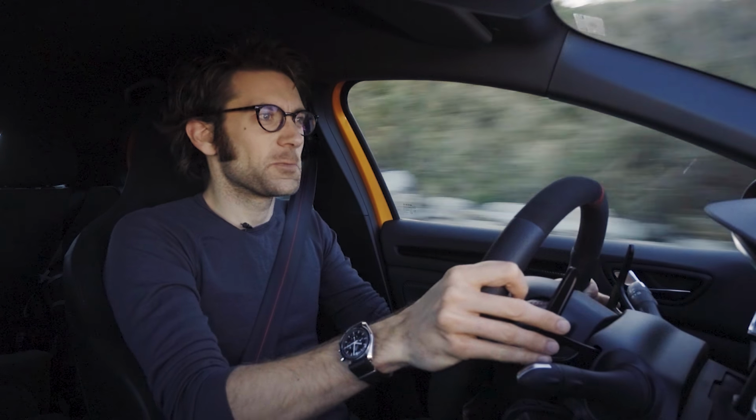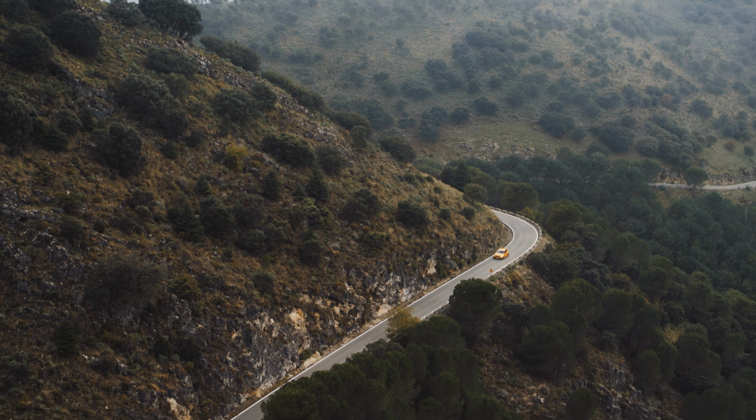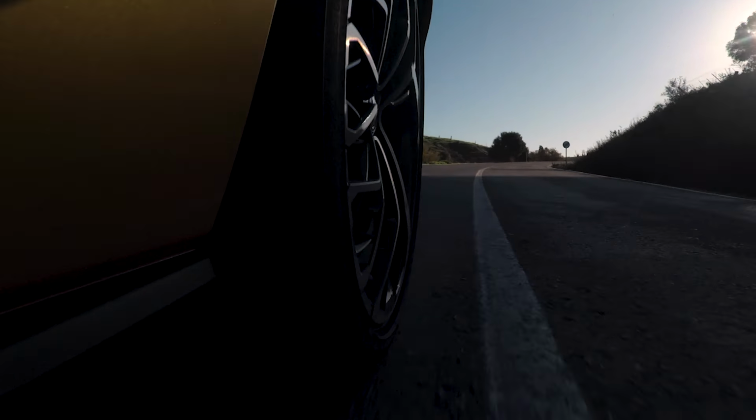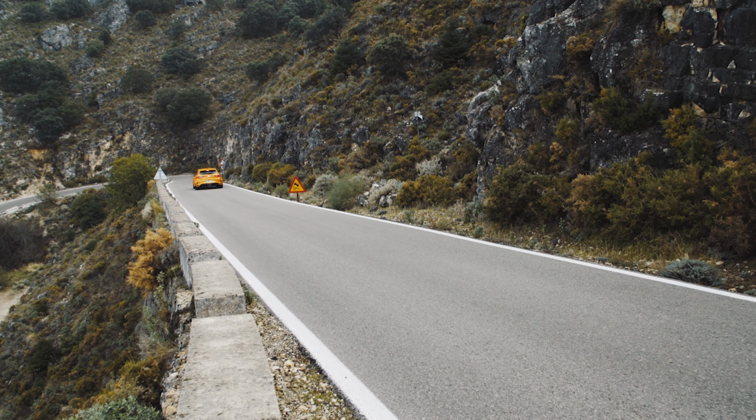So what does it feel like on a properly twisty bit of road that it's been designed for? Well, you really can feel that rear wheel steer in action. It feels like a really small car, almost a bit Mitsubishi Evo-like in the way that it gets into corners. The engine, well, it's adequate.